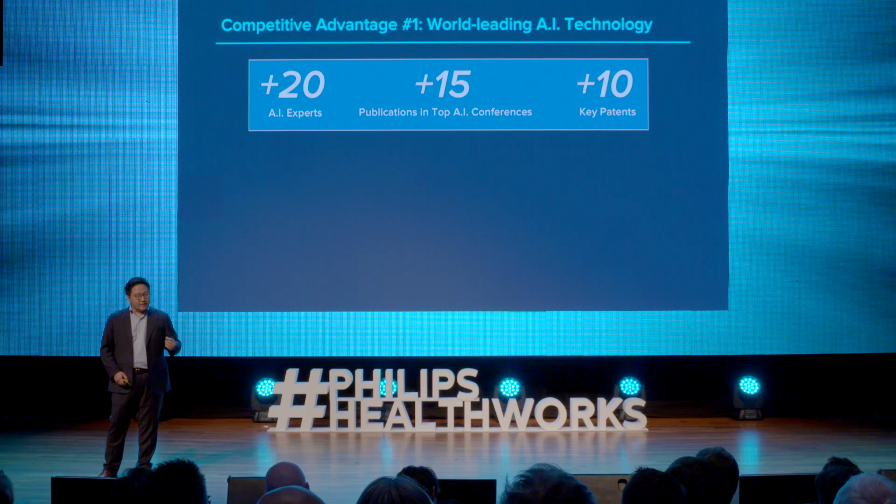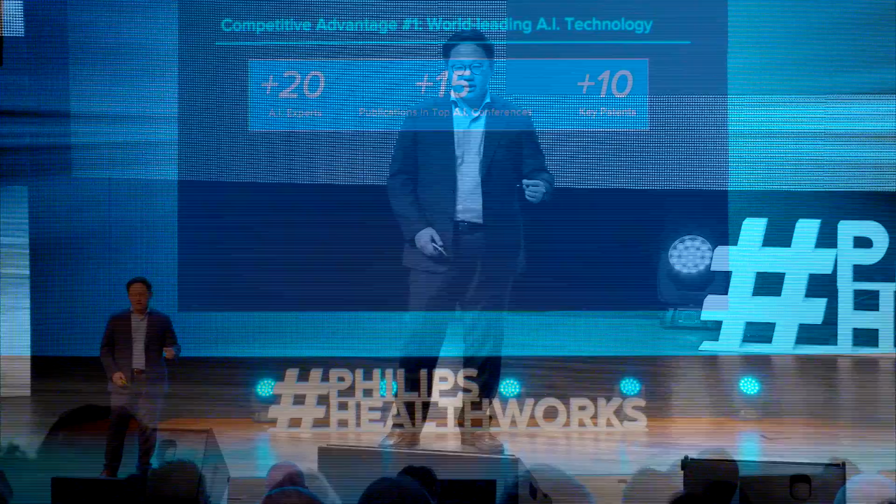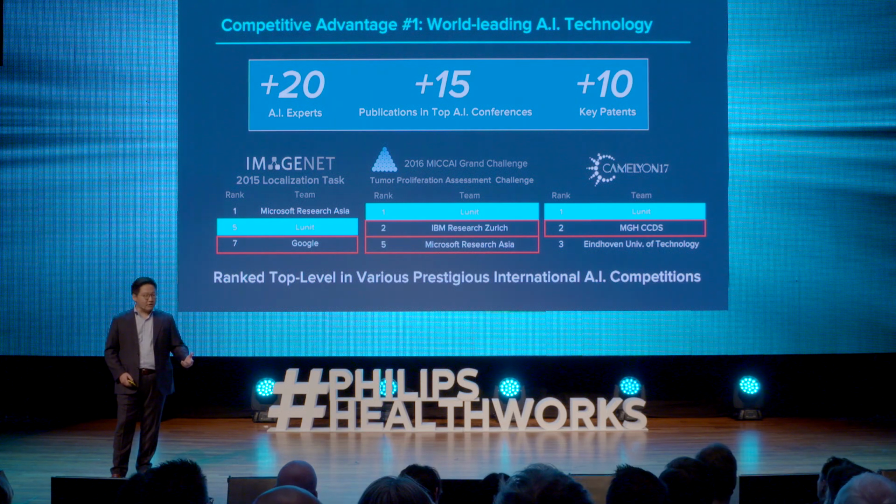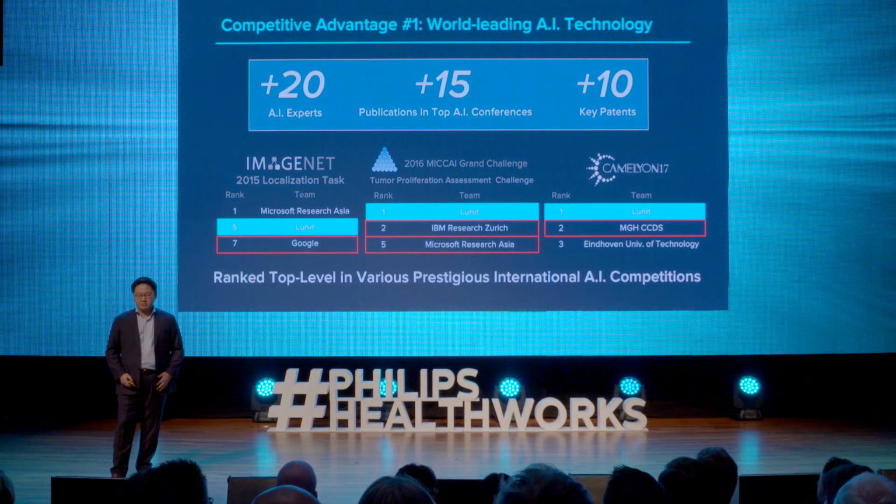We believe that the key here is accuracy. And how do we achieve super performance? One, we have world-leading AI technology that is getting better and better. Our technology has been proven to be world-leading in various competitions where we beat competitors like Microsoft, Google, and IBM.